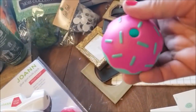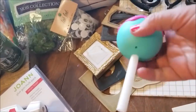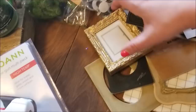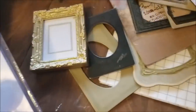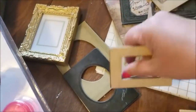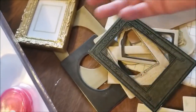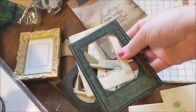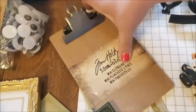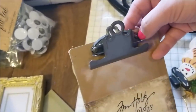Some loose flowers. This, I'm really not sure what this is. If one of you knows, please tell me. It's just plastic. It opens up. I have no idea. There's this beautiful little frame that is so gorgeous. Oh my goodness, I'm so in love with that frame. And then there are all of these little frame mats, and I'm really not sure if these were meant to go with other frames, or if these are purely for crafting, like scrapbooking, but you know we'll find something to do with those. Then there is this little mini clipboard, and the problem here is it's missing the bolt on this side.